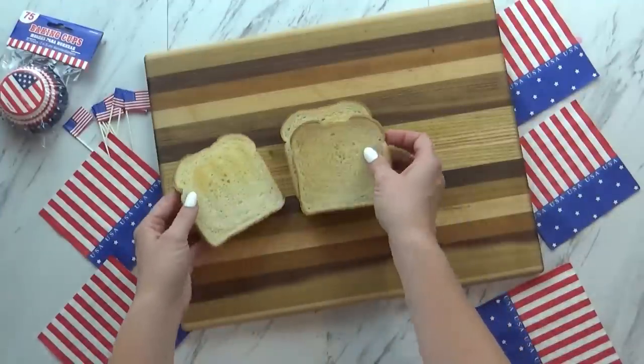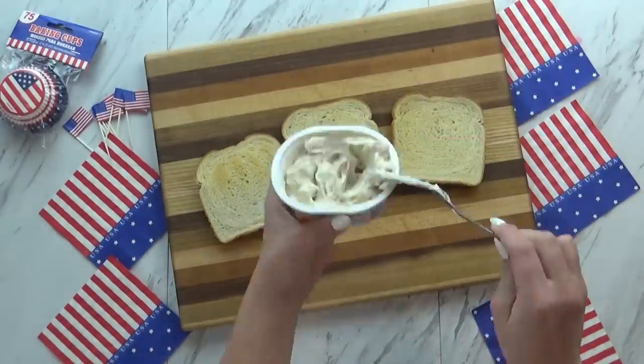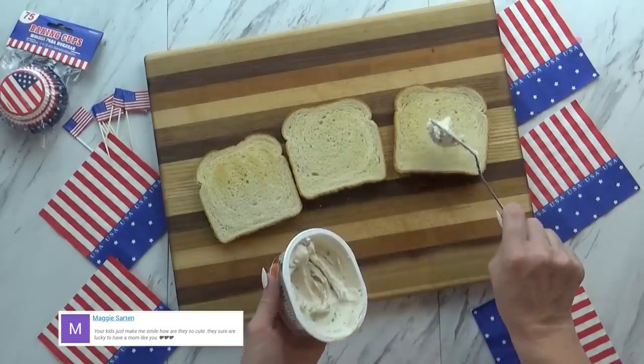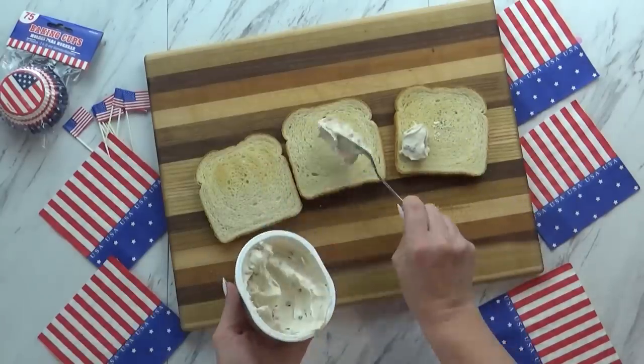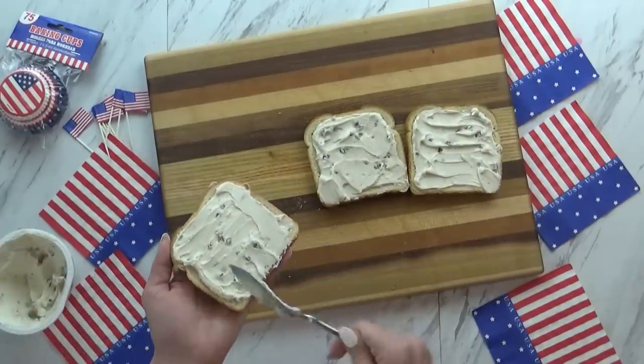Hi guys, and welcome to Friday. Today I have a very 4th of July themed lunch. I'm gonna start with some toasted pieces of bread. And to these I'm gonna add a little dollop of the honey pecan cream cheese, so it's a little bit sweet, and I'm gonna spread it out.